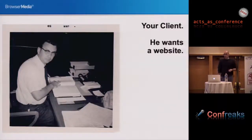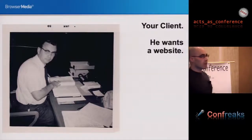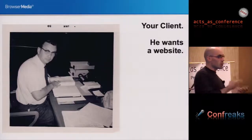I want to start out with a story. This is the story of your client. He wants a website that looks good and doesn't cost him a bundle of money. He's not up to date necessarily, so we asked for it in Fortran, but he'll settle for Rails, right? He's a businessman. He's not particularly technical, but he has a reasonably clear idea about how to make a buck on the web. So you sit down with him, you identify the requirements, you deploy the site.